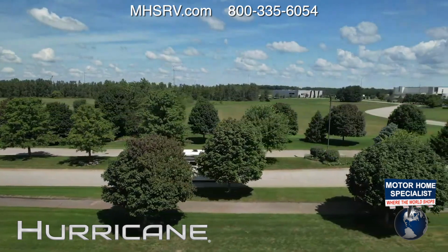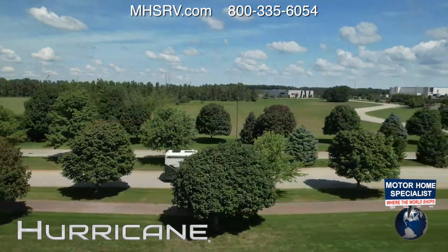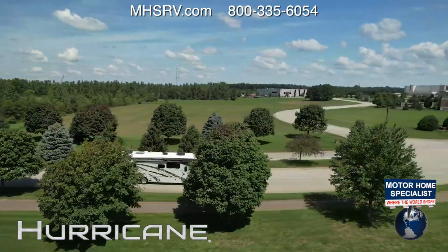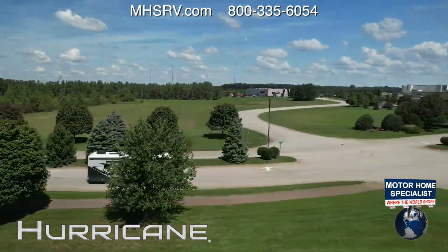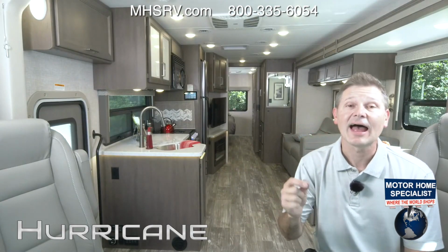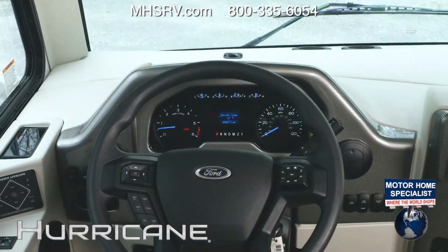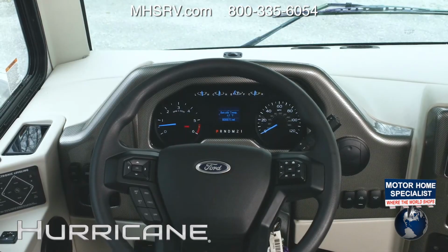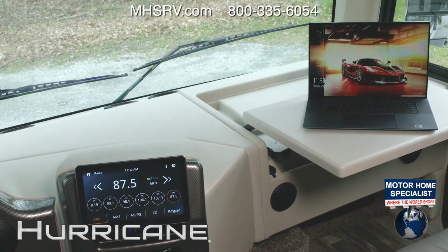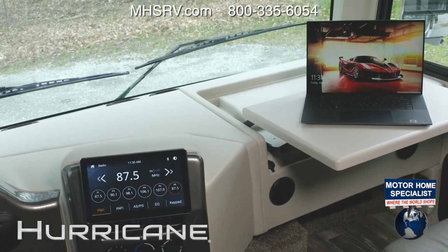First, we're going to start with the power plant. 7.3 liter V-8, 335 horsepower, 468 pound-feet of torque. What do you do with all that power? That's right. You put the hammer down. 6-speed TorqShift transmission on this. 8,000-pound hitch out back, which we can keep an eye on our center stack. We'll talk more about that.